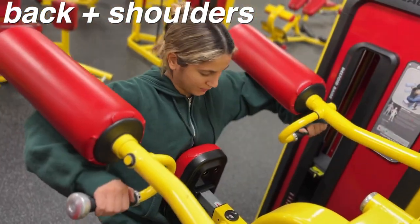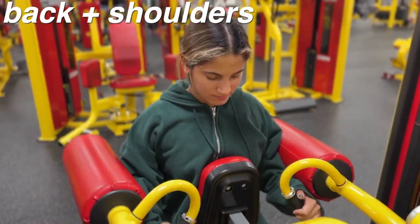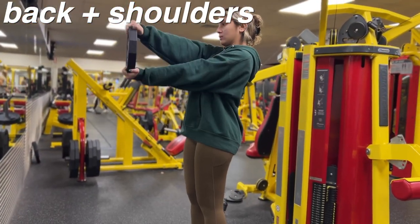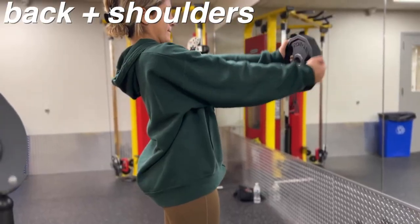And then this is another machine that we like to alternate with for shoulders. Instead of just your regular lateral raises, I switched it up with that one, and then also switched it up because there were no more dumbbells available. I used a plate and did another shoulder exercise using that.